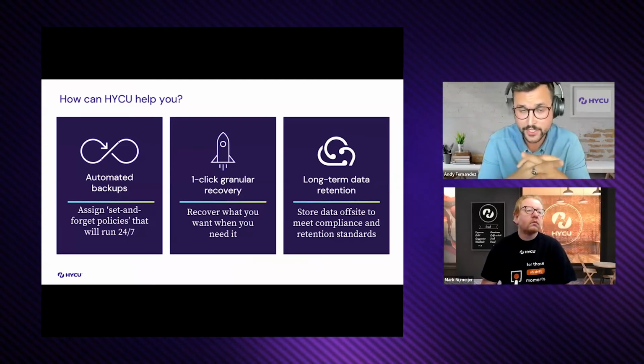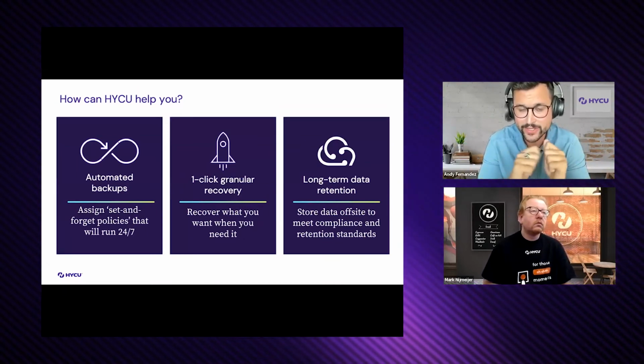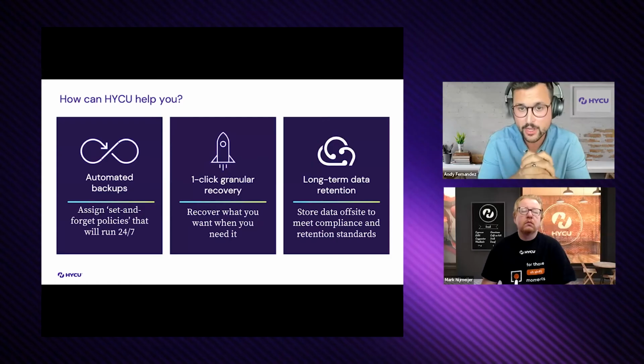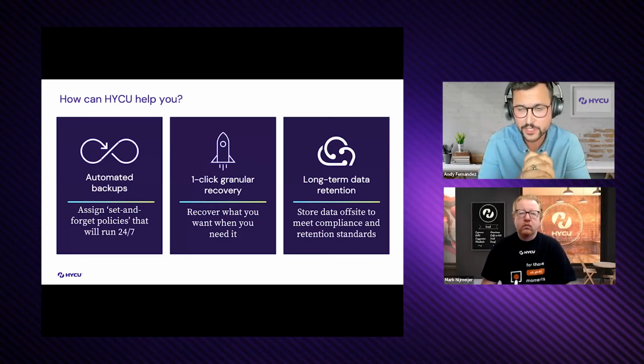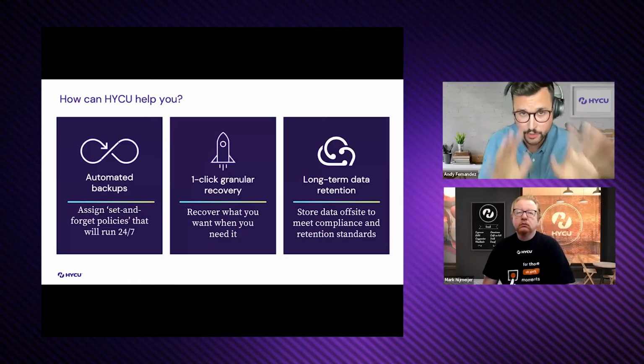One, in the context of Jira Cloud, we can help you automate your backups. Within seconds, you can simply assign policies for all of your Jira instances and make sure that you are always protected. This is what we call a set and forget. And what this means is you simply assign a policy, and that will run in perpetuity until you decide to not do so.